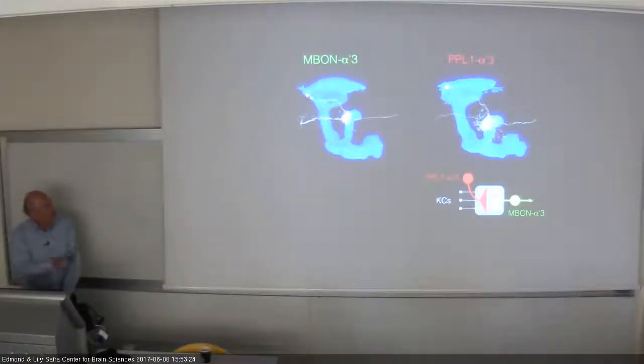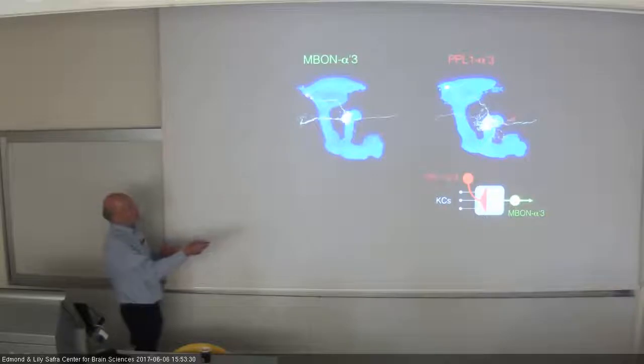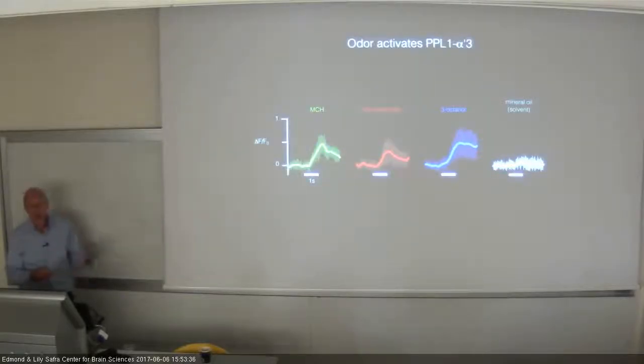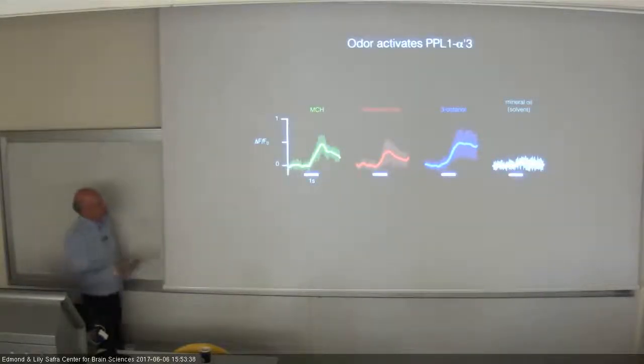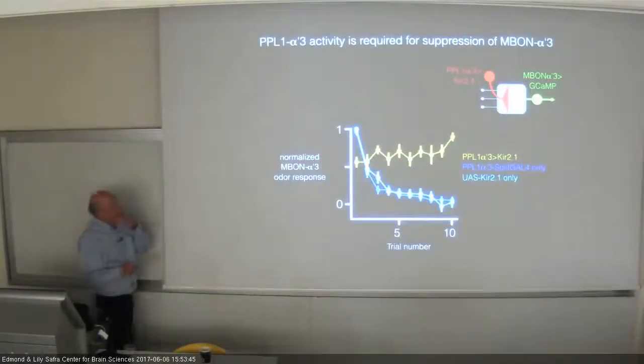Our suspicion, of course, is the dopamine neuron, because I already said the classical picture here is that dopamine input into a compartment weakens the synapses. So first of all, the dopamine neuron had better respond to odors, and it does, so it's a good candidate for doing this. And then here's an experiment that convinces you that it really is the dopamine neuron.